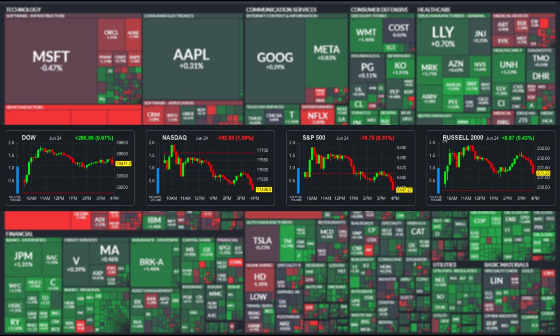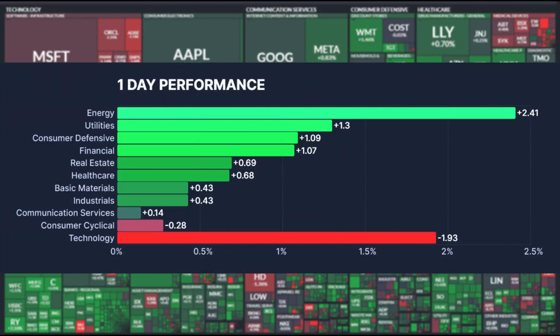If we look at the daily performances for the sectors, energy back on top, number one by far, followed by utilities, then consumer defensives. The laggard of the day, technology. What do we get from this theme? Technology is risk on. That's the loser of the day.